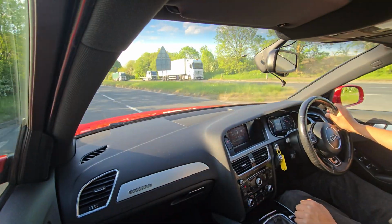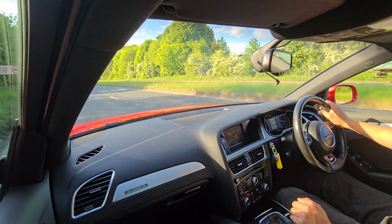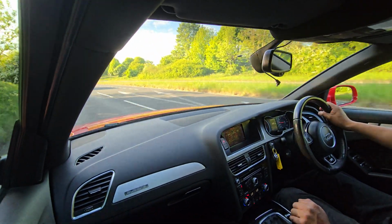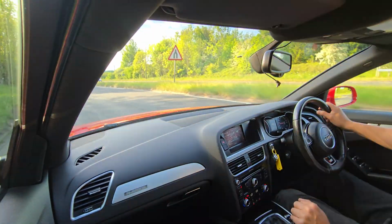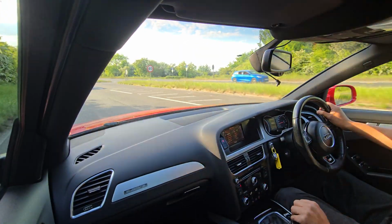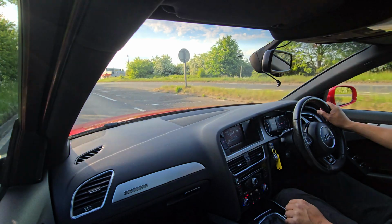Why is that van going so slow? Obviously because he's a van, on a dual carriageway the highway code is that a van can only do 60 miles per hour because of the braking distance when it's loaded is a lot longer. So vans are only allowed to do 60 miles per hour on a dual carriageway, unlike cars which can do 70. So that's why they go a little bit slower.